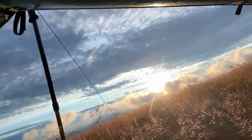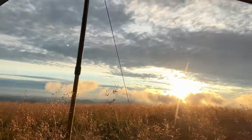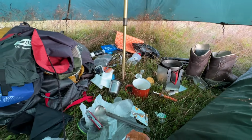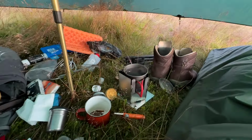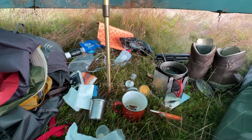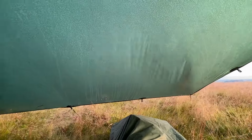Look at that. That's what you wake up to in a tarp. The sun coming up behind the Cheviots. Beautiful. Yeah, this is a treat for me. I'm just lying in the bivy, looking at my views. I'm just doing my breakfast. I'm only having some of these noodles for my breakfast and a cup of coffee. But I'm lying here and I'm able to sort out all my stuff under here. It's amazing. The wind's really getting up.